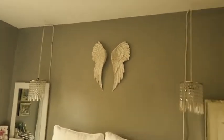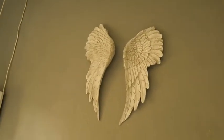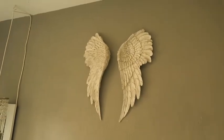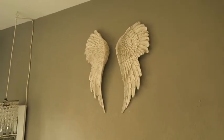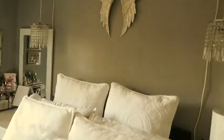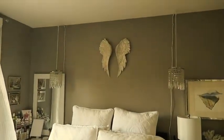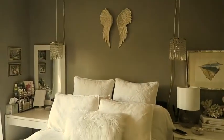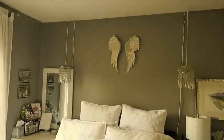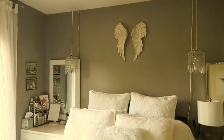And then right here above my bed I have these angel wings. I got them off of Amazon. They're ceramic. They're pretty heavy, so I hope they don't fall on me. But I just wanted something white, and I have other mirrors in here already. I didn't want to do another mirror above my bed, and none of the art that I have is big enough, so I like these. I hung them a little bit higher. I just like how that looks.